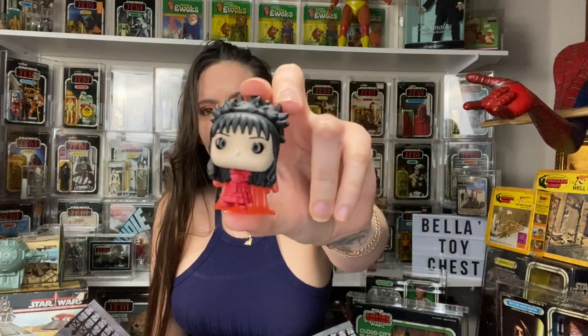So, she is from, I believe, Beetlejuice. Forgot how to say her name. Their little boxes look like chocolate boxes. Let's do number three.